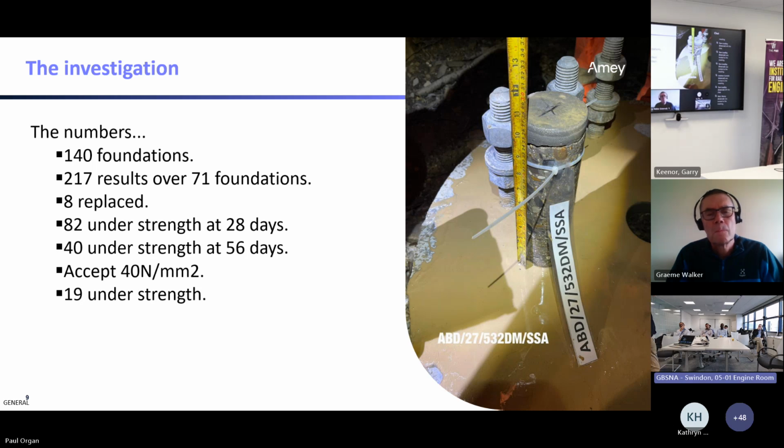We made a judgment. The original design mix that we were using is a C35/45, and that came from project specific designs. I know Master Series is a lot less than that, but as a project, we decided to accept 40 newtons rather than 45, and this went through design reviews to get to that initial strength.